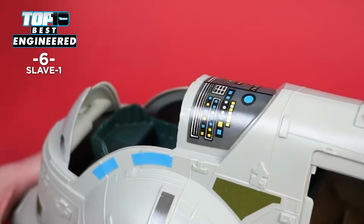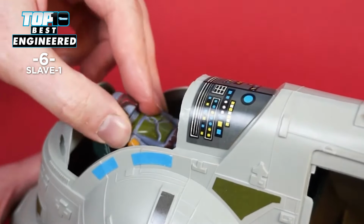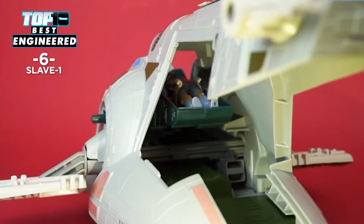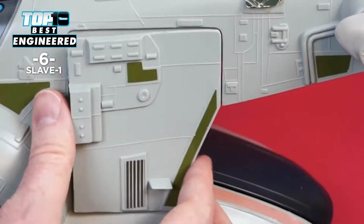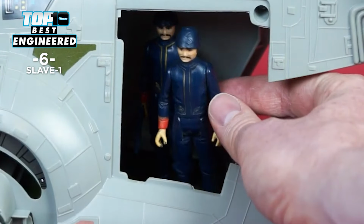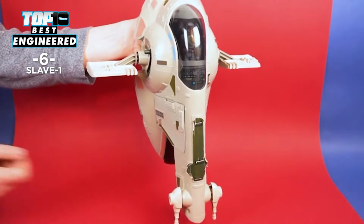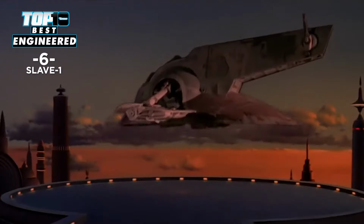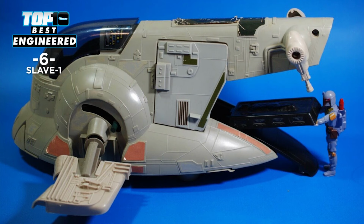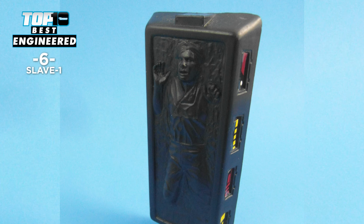You could place the figure in the ship by removing the cockpit glass, but the better way was using the chair lever that moved the pilot seat from the cockpit to the cargo hold, along with the removable door that opened up to hold an almost mini playset. With the addition of the gravity wings that moved on a horizon with the fuselage, perfect one-to-one capture of how the movie Slave One behaved. Not only was this ship designed to be durable and affordable, but you also got Han Solo in carbonite.